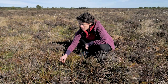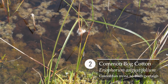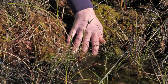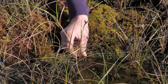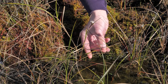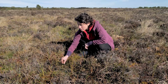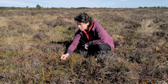So this is another one of our more common bog species. It's called common bog cotton. It likes to have its feet wet, so we find it here in these beautiful wet pools with lots of sphagnum around it. The stem itself is green, and then we see that the leaves are characterised by this V-shaped notch when you look at it in cross-section. And in the winter, the plant recycles the nutrients, so it takes the nutrients from the leaves back into the bulb, and that's what gives the bog that red hue in the wintertime.